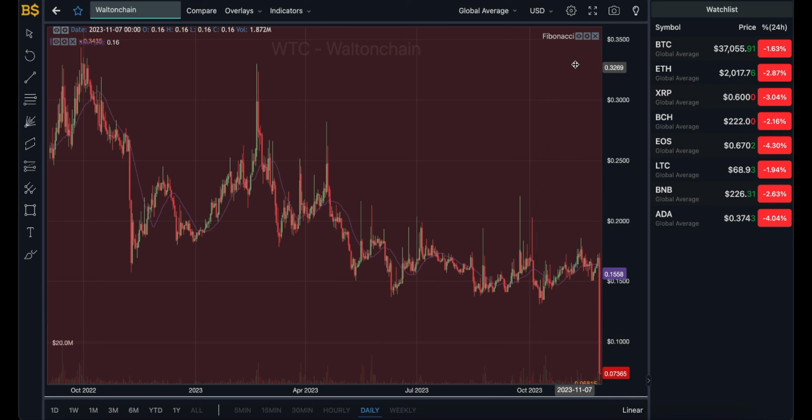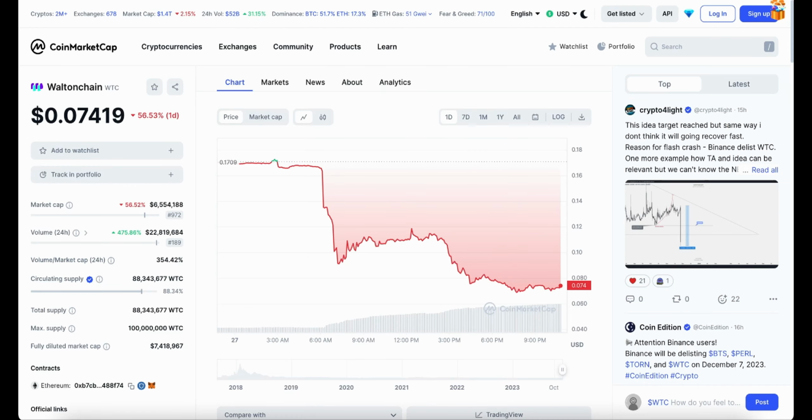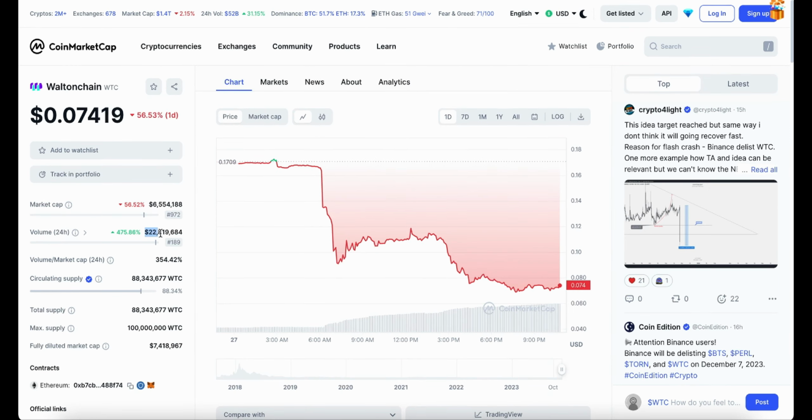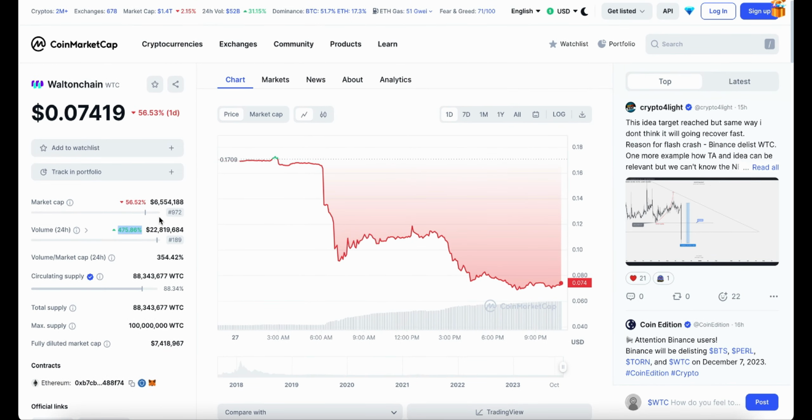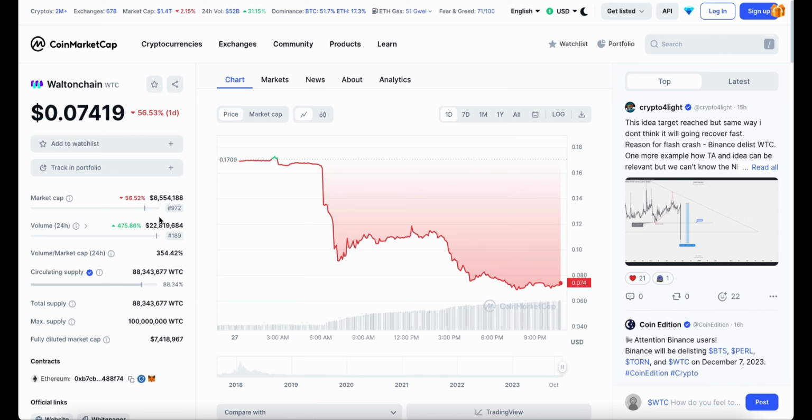Now, let's get rid of the Fibonacci scale and head into the CoinMarketCap website. Here we can see the trading volume has gone up nearly 500% in the last 24 hours, making it $22 million in trading, which is again a huge increase in trading. Yes, it's taken a major drop. We've seen a lot of people buying the crypto, buying the dip, and a lot of people selling it as well. So that's why it's getting a lot of attention from both buyers and sellers' point of view, meaning there are people buying the dip.